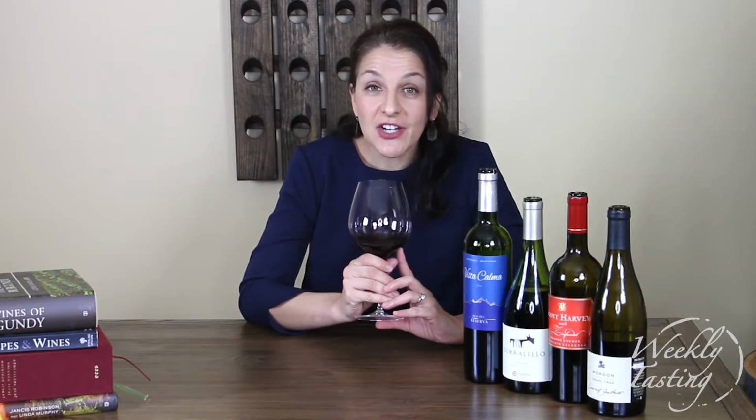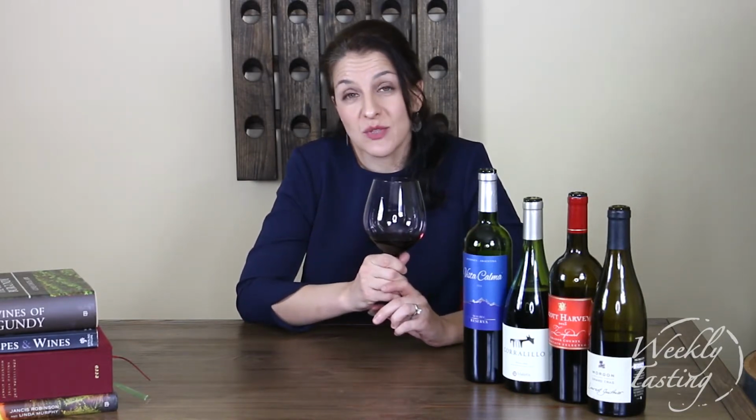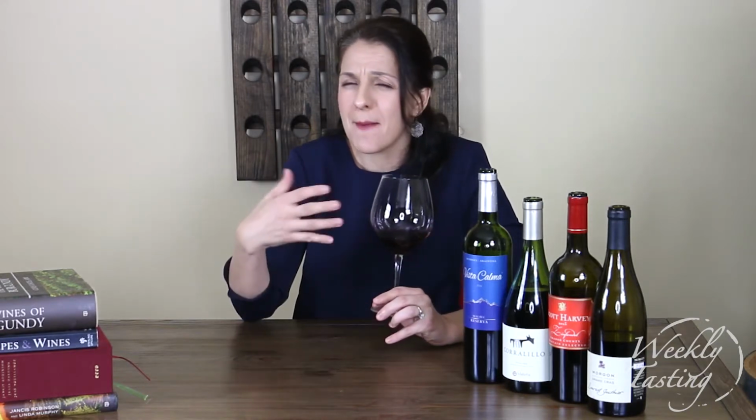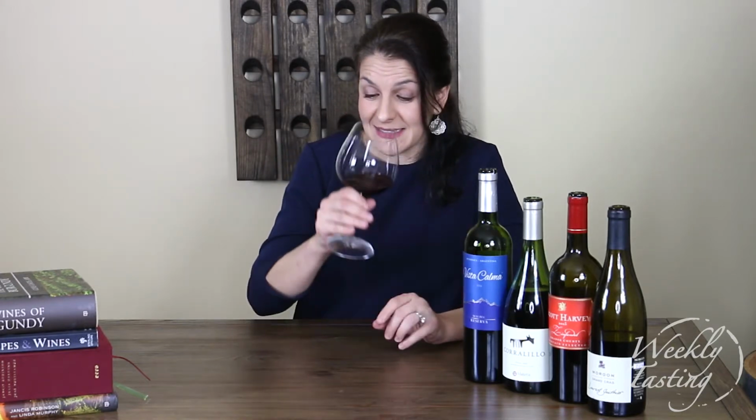Plums and dark cherry. And then this is a Reserva. It spent a little bit more time in oak than a regular Malbec. So what you get here are some oak notes, black pepper, nutmeg, cinnamon, vanilla. Let's taste.